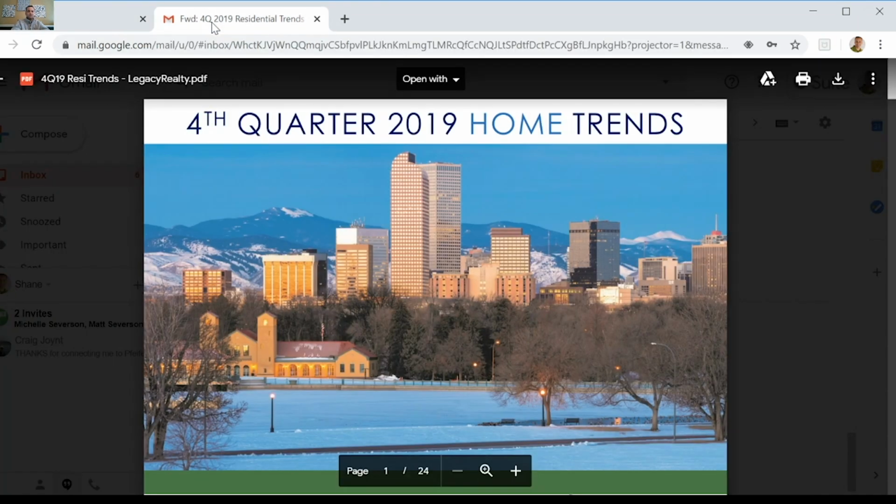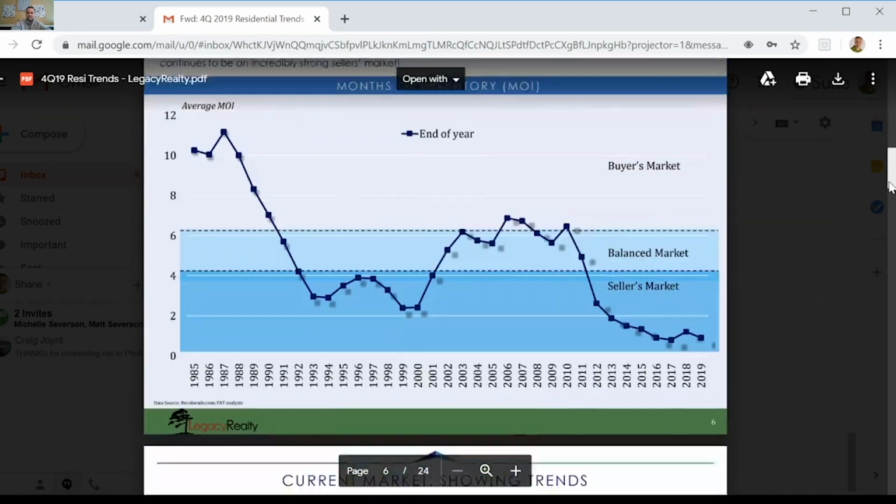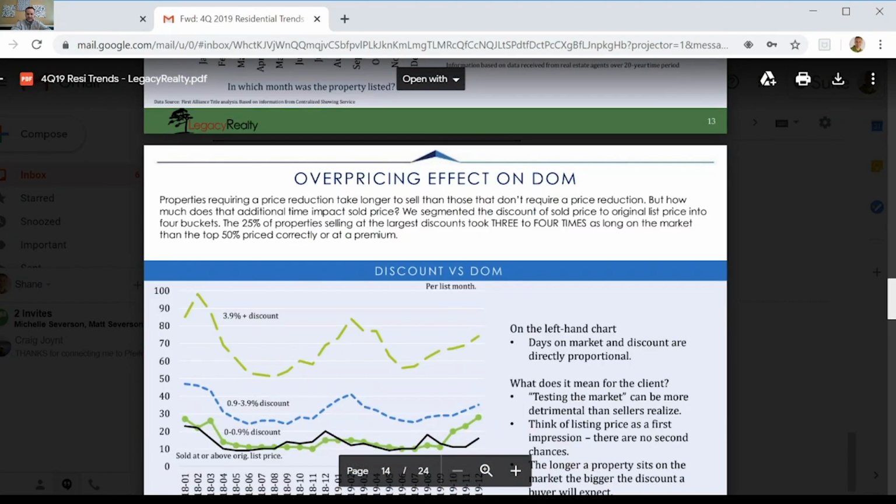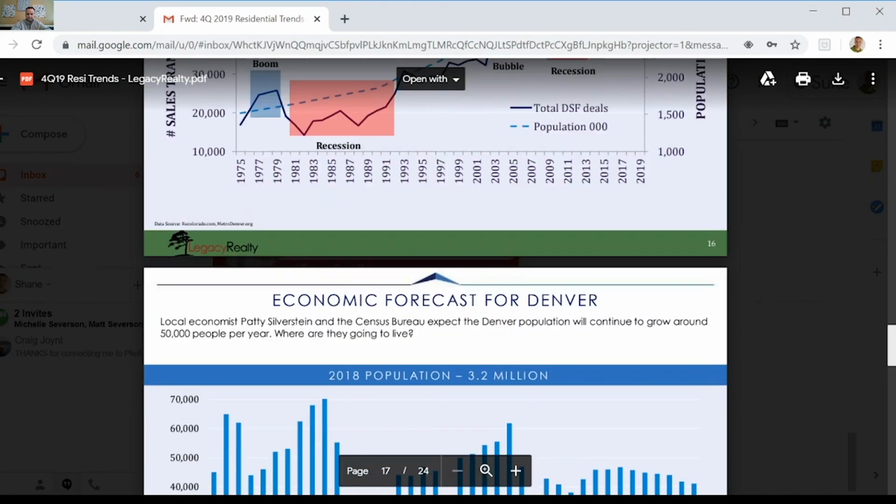And that is we do this quarterly trends update. So I want to pick on just a couple slides and show you a couple things. Now, if you want to get these graphics, these stats, I can email this to you. You can look through all this data. It'll make your brain hurt, but I think you'll come to the same conclusion that everybody in the business is coming to.